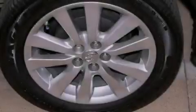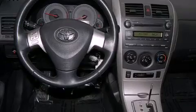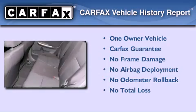With an EPA estimated rating of 34 miles per gallon on the highway, this automobile does not compromise its fuel efficiency for size, comfort, or fun. This sedan has had only one owner, and it qualifies for the Carfax buyback guarantee.